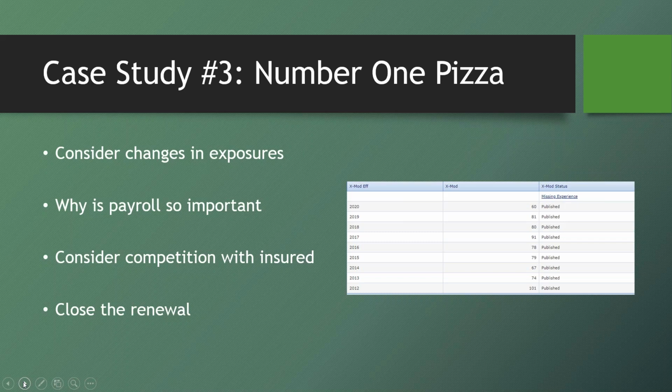And as I mentioned, these are just some questions you can ask your insured. Because in order to retain and close the renewal, you have to have constant communication, or there could be a risk of losing the client. So, and then I think Anne will take it over from here.